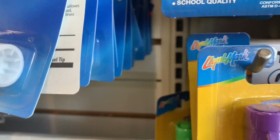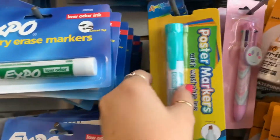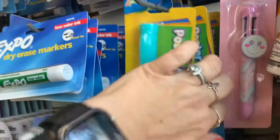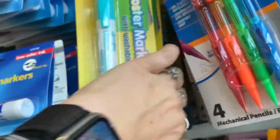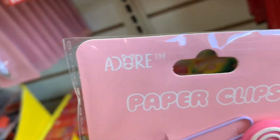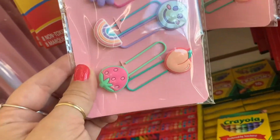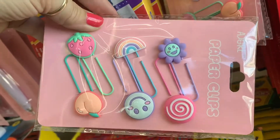What is that, Liquid Mark? So they have purple, and then this pretty teal color. I'm looking to see if there's any other. Oh, there's a pink. Oh, and there's a blue. Here's and a brand I guess green. It's a door. Paper clips. Check these out. Those are so stinking cute.